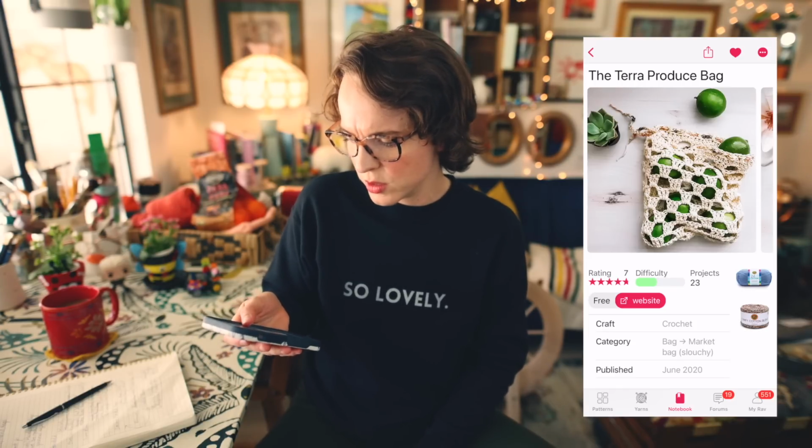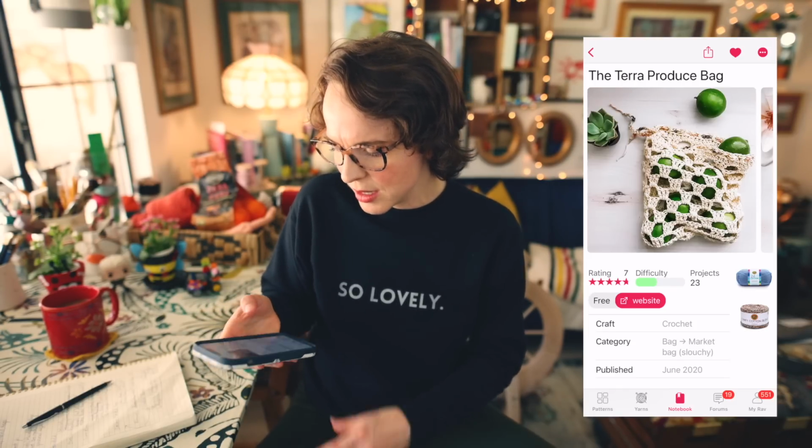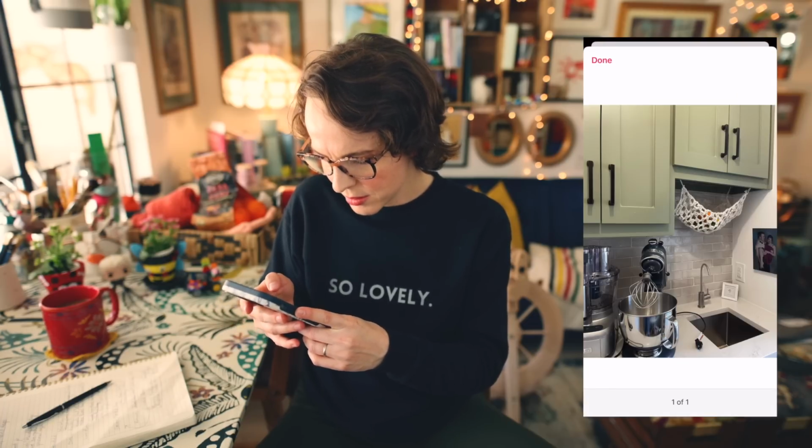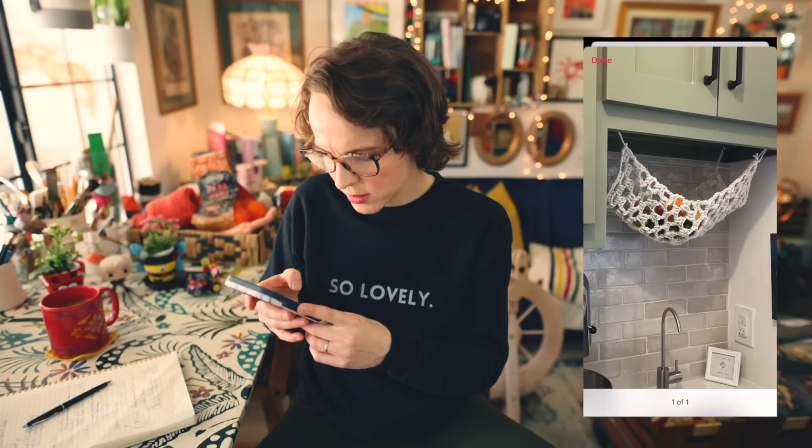Ugh, these are so cute. Oh, it looks like somebody even used it in this picture here. Somebody even used it as a produce hammock. How cute. Okay, loving that. So that is a design by Laura Vargas, and it is called the Terra Produce Bag, and it's a free pattern, and it's crocheted, and I love it. I love produce bags. Get on the produce bag bandwagon.